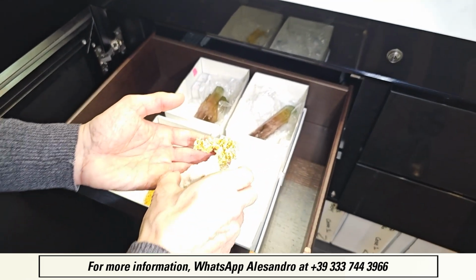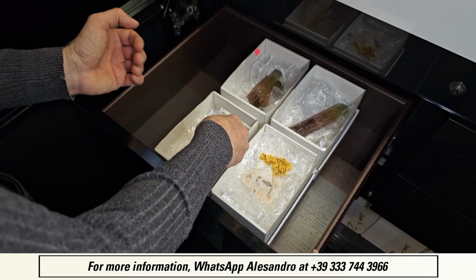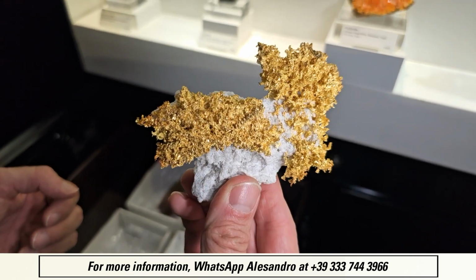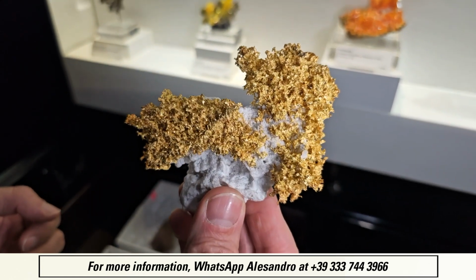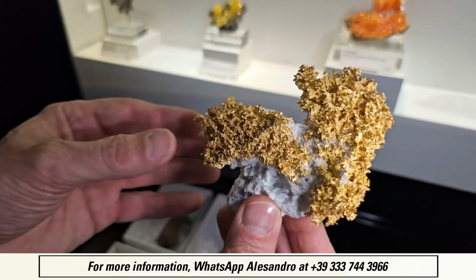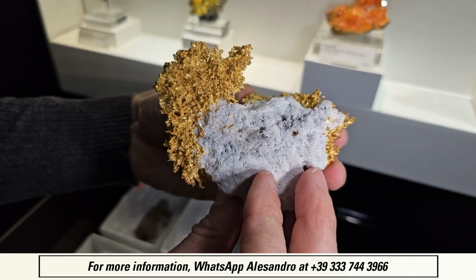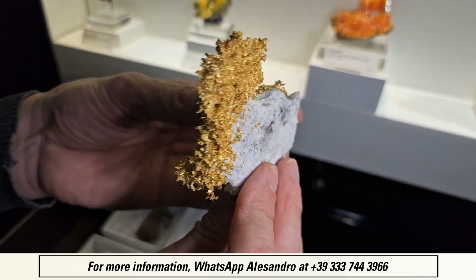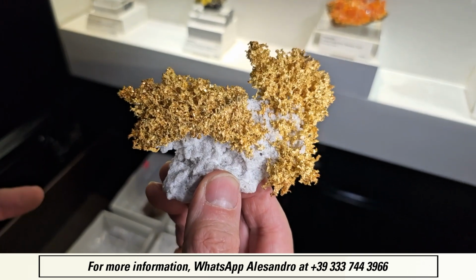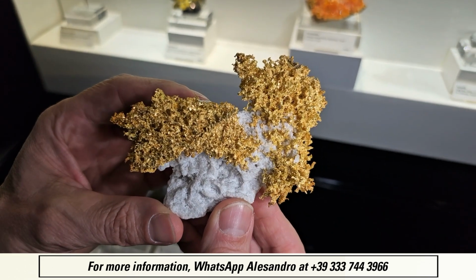And there is another one which maybe is even more important. There's a huge quantity of gold. Wow, what coverage. Look at that. And the quality here is very high. Superb. This is how the piece appears from the back. And sometimes there are tiny crystals of orthobrannerite and the typical minerals associated with the gold in gold deposits.